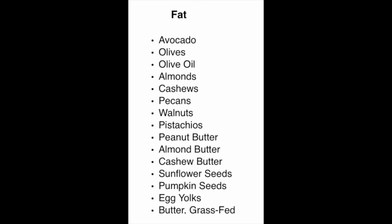All right, and then the last point is by having around two thumbs worth of fat. Now again, this is very dependent on where your energy needs are, what your activity levels are overall, what your goals are, but around one to two thumbs of fat is going to be a good starting place. That's going to come from whatever you want, whether it's avocados or olive oil, nuts or seeds or nut butters like almond butter, peanut butter, cashew butter, all of those kinds.